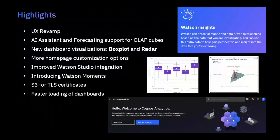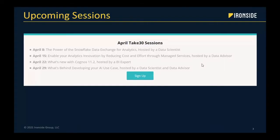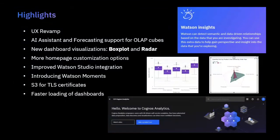Thank you. So first of all, it's my pleasure to be here and present the next version of Cognos with you all. The next version number is going to be 11.2.0. We stopped the 11.1 stream at the number 11.1.7, which was the long-term support release. After that, we cut over now to 11.2.0. This is the first release within the 11.2 stream. It is currently targeted for the end of April or early May.